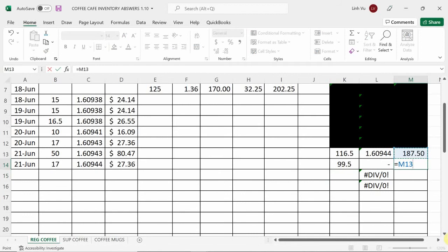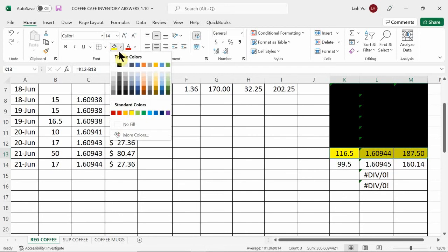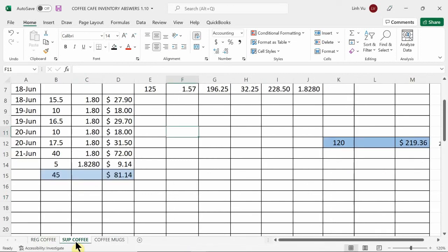Okay. If we have a balance of 187.50 and we sold $27.36, how much should be left remaining? $160.14. 160.14, which has increased my cost per item by 10,000th of a penny. Okay. Good. So we have 27.36 cost of goods sold, and we have 160.14 left remaining.